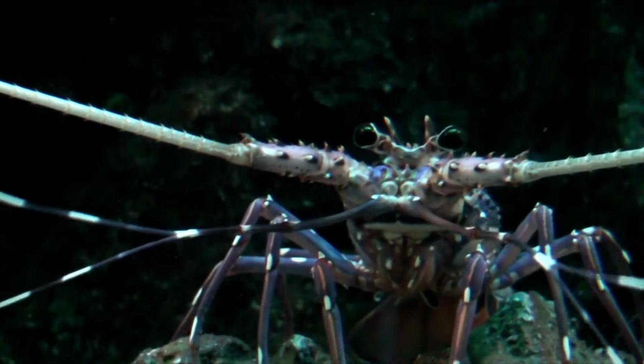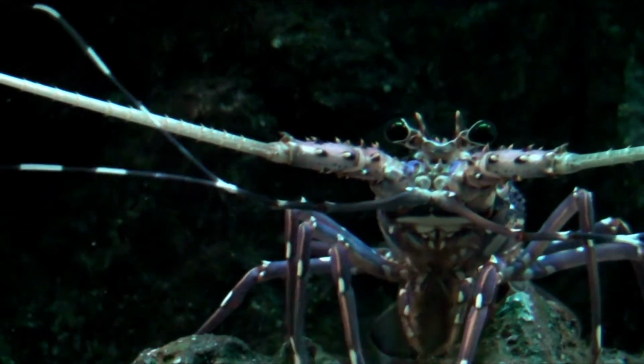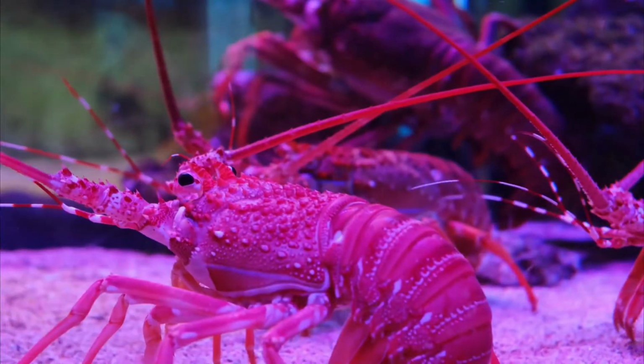Members of the lobster species have poor vision. They probably don't see objects but can detect motion in dim light in the depths of the sea. They may be blind in bright light.